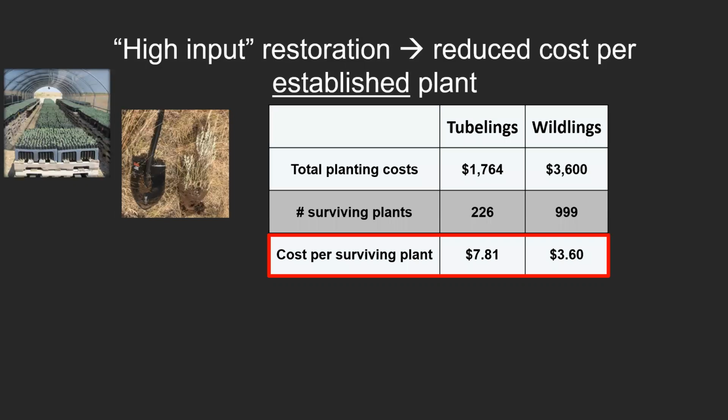We kept track of costs for the project. And so that top row is what it costs to get in 1,200 plants of each. So 1,764 for the tubelings, 3,600 for the wildlings. And then below that, we have the number of surviving plants. And then from there, we have the cost per surviving plant. And so you see that the wildlings, even though it's more labor and cost up front, in terms of cost per surviving plant, it's about half the cost.